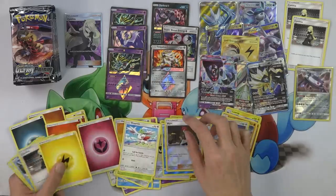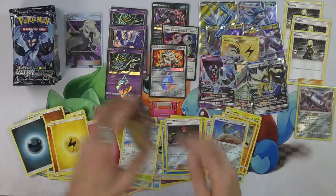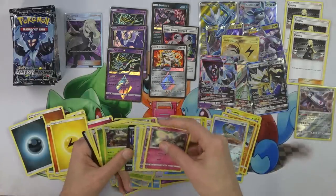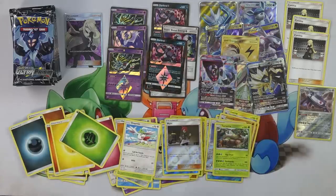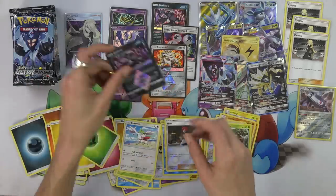Well, I guess you're right. I mean, I was right. Cynthia is coming out of this side. There we go. There's the first one. Well, second one, but you know what I mean. The first normal one is what I'm trying. I'm all discombobulated because I did not think I was going to be pulling Full Art Cynthia. I'm kind of stoked about that.